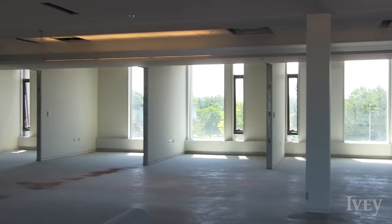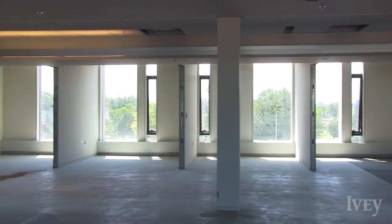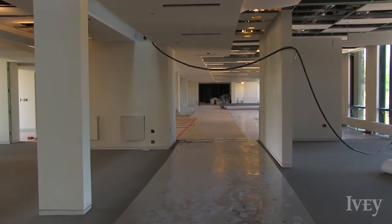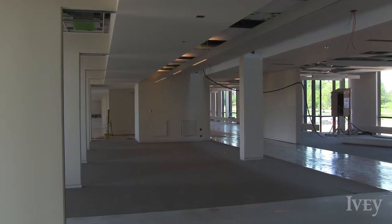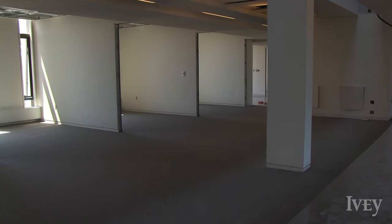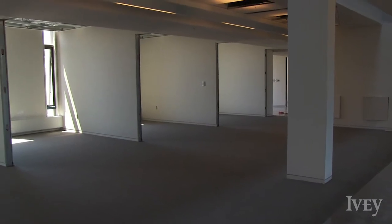The second and third floors of phase one will be the new home for Ivey program and corporate staff. The Dean's Office, Ivey Advancement, Finance, Marketing, Public Affairs and Communications, and Information Technology will be the first major departments to move in during August.